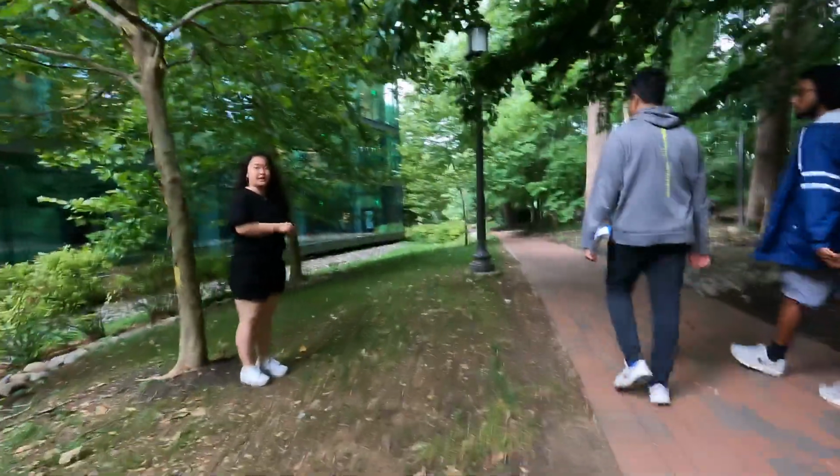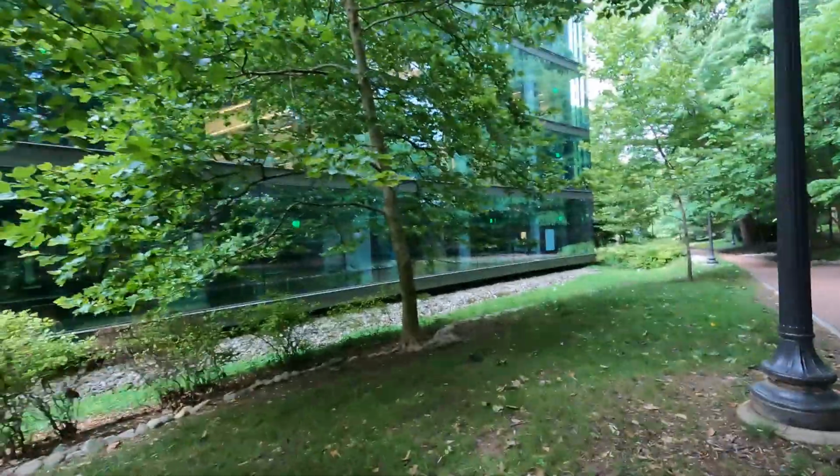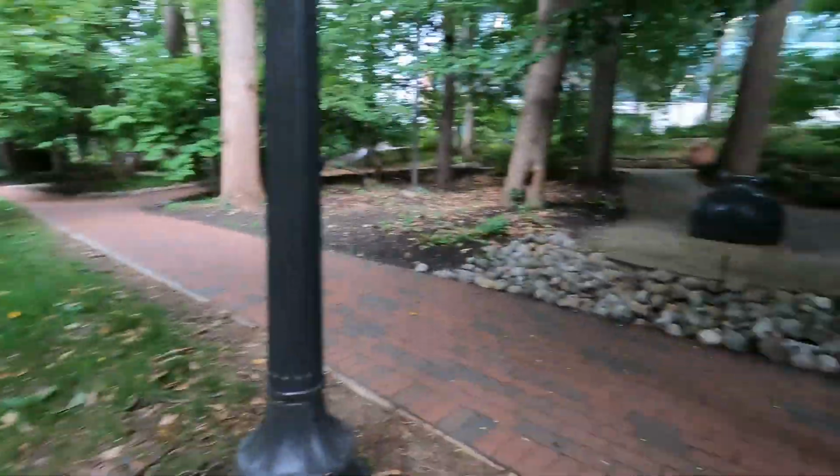Let's make a stop right here. If it starts raining, I don't care. I'll stop, we can go back into the building. But I'm just going to risk it because I love doing this part of my tours.